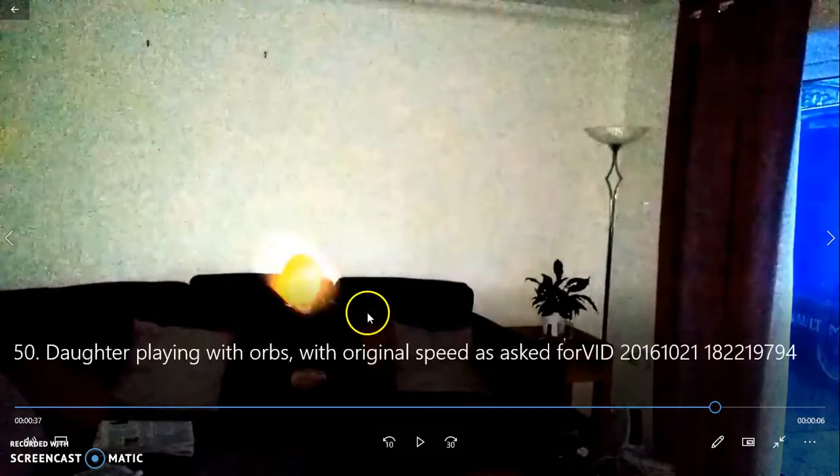This is the bit in video 49 where the orb came in, and then once it got here, it made a beeline for my daughter's head. The head disappeared, and as it went past, the head popped back. And then it was like a reenactment here. It sucked the lamp in, and as it went past, the lamp popped back.